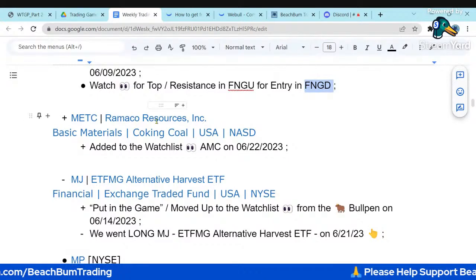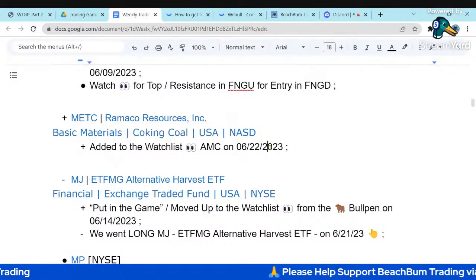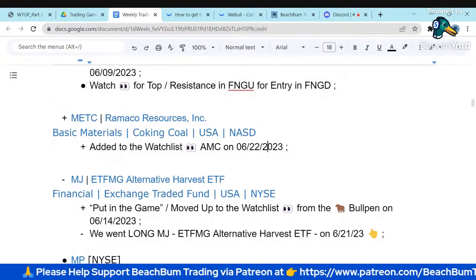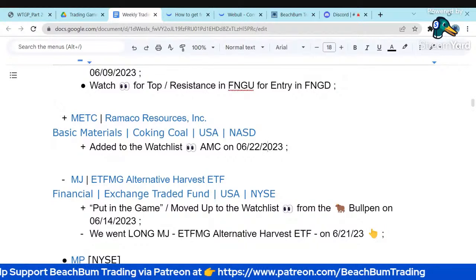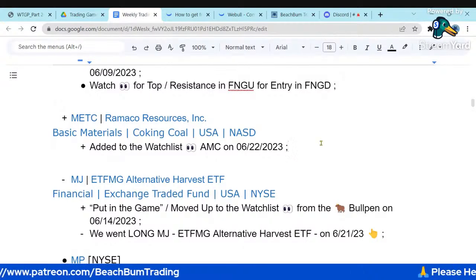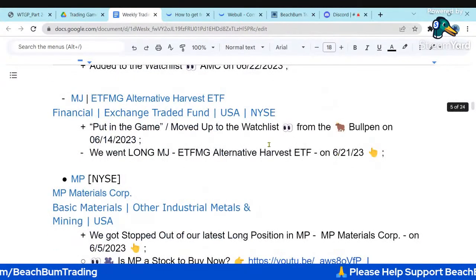METC is an old favorite we've used to play the sector rotation in coal and coking coal. Looks like there was a rotation out of coking coal recently. So we're watching METC as a potential to take advantage of that sector rotation in and out of coking coal again. We talked about MJ.